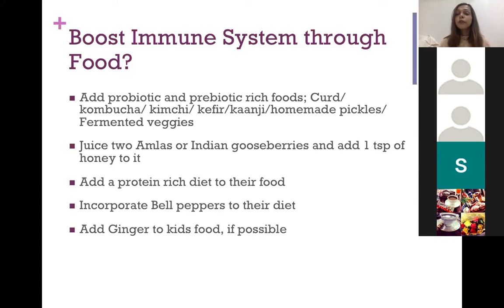Ginger. If you can add ginger to the food, of course, in Indian households we do. If the child is suffering through any common cold or flu, you can give them ginger water. So grate an inch piece of ginger, grate it and boil it in water, strain it and give the water to the child. If you want, you can add a little bit of lemon to it if the throat is fine.